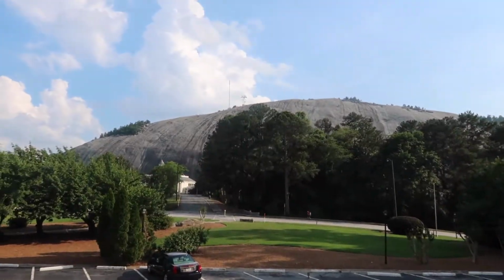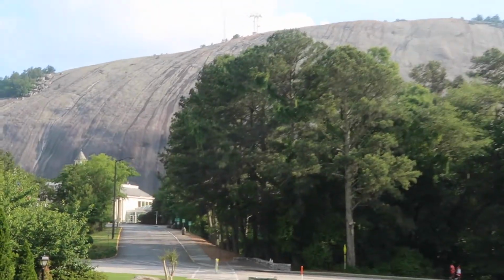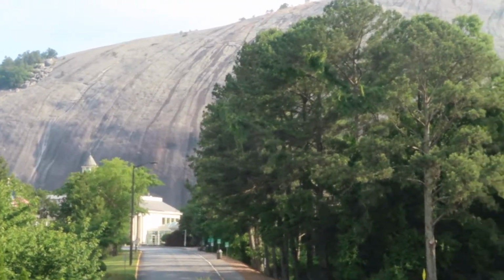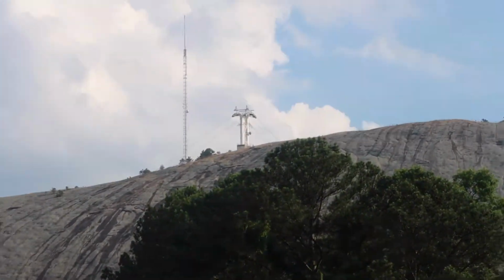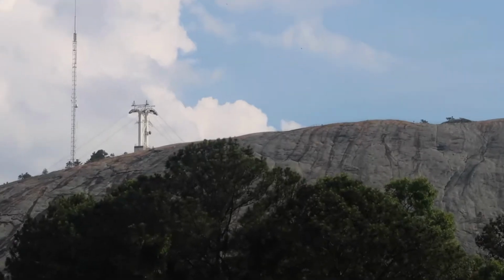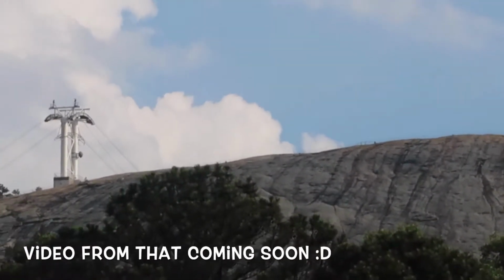Okay, I'm standing in front of our room. Here's the mountain. This is over where you get on the Skyway. Is that what it's called? And you go up, get off right there. So up here's where me and Mommy were. And we walked across.